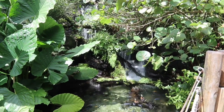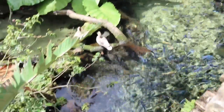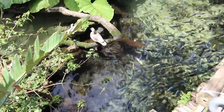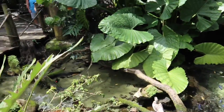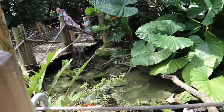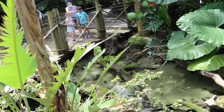I don't ever remember coming in here. This is beautiful. Remember that nest? Come here. Remember that nest you were talking about? See that yellow bird right there? Right there, that's the one that built it.